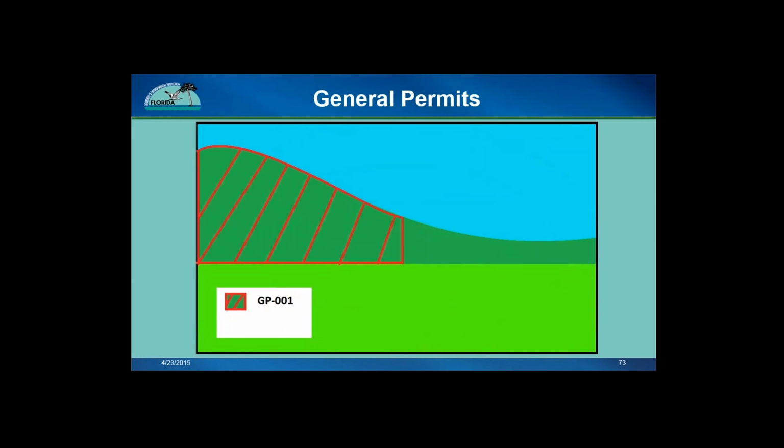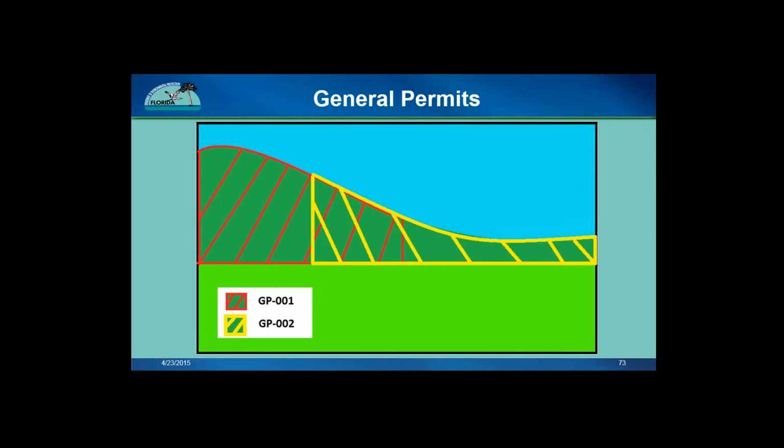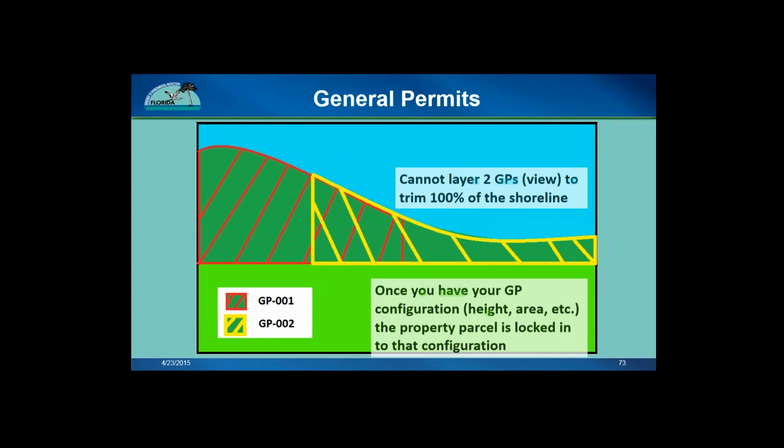In the same fashion, you cannot layer two of the same types of GPs. For example, two GPs for a view to trim 100% of your shoreline. Here the homeowner receives a GP 001 to trim 65% of the mangroves in the hatched area and leave 35% no trim area. Once they have reached the final configuration of the GP, they then want to apply for another GP on the parcel and this time have the 65% trim area cover the previous 35% no trim area. This is not permissible. For purposes of general permits, once a parcel has a GP configuration for height, area, etc., and trimming is performed under that GP, the parcel is locked into that configuration.